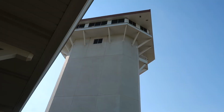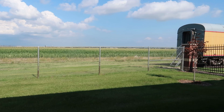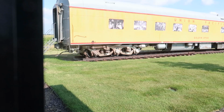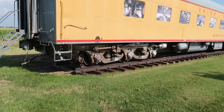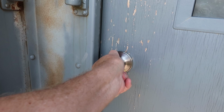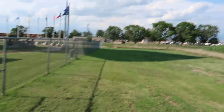I'm out on the grounds now below the tower. I'm wondering if I can go in that. I'm gonna go see. I'm thinking probably not though. Well, I'll try the door. Nope, it's locked. Oh well, that would have been fun. Well, you know what? I'm gonna head to the next place.